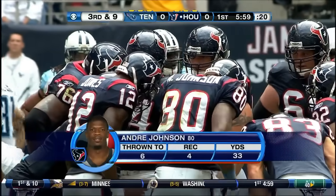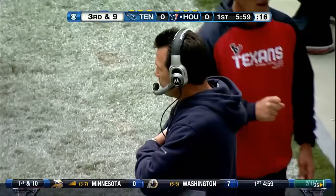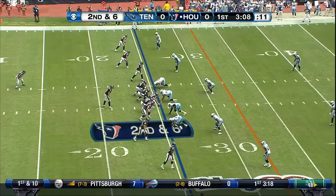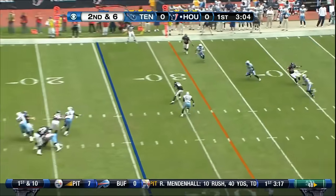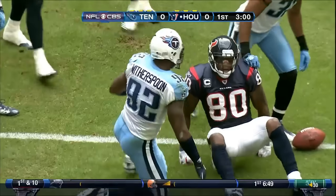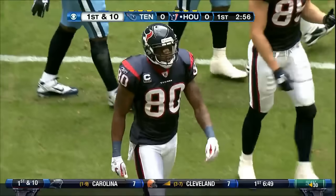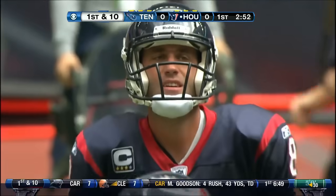We talked about how Kubiak and Matt Schaub both told us yesterday we want to get this man the ball as often as possible. They're doing exactly that so far. From the gun, Schaub. It's Johnson again. And a first down for Houston. It doesn't look like the game plan is much of a secret right now. Get Andre Johnson the football. That one covers 9 yards. And they're moving him around.